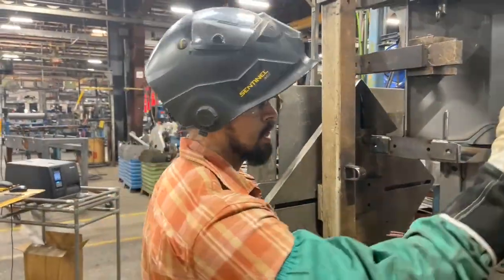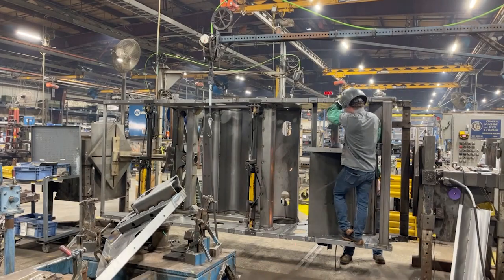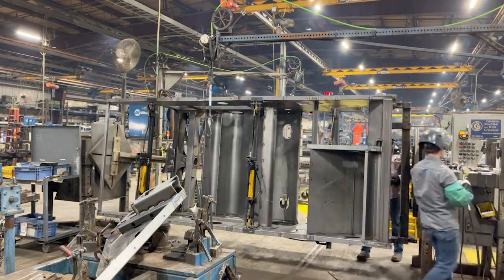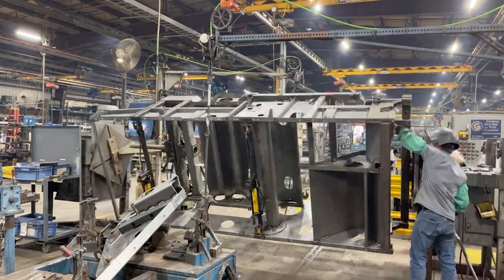I got to put a few welds on this. A lot of paying attention to detail, and it's easy to miss things if you're not. Then you got quality on you. And nobody likes that. We gotta weld everything on the inside. It'll turn four times before we're done with it, before it's done.